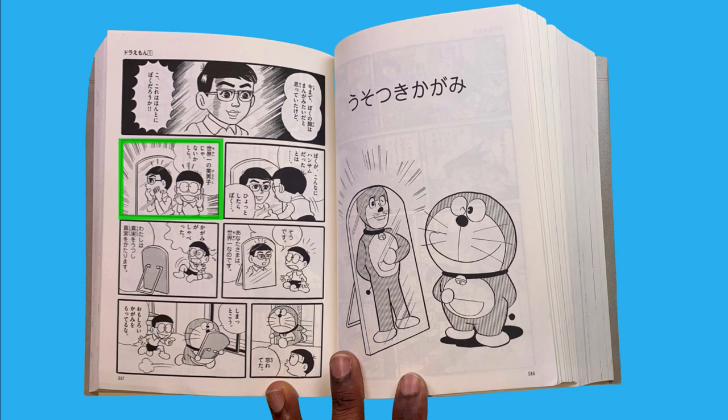The mirror says, so desu. That's right. Anata sama wa, that's a polite way of saying you, seikai ichi nano desu. And we know that seikai ichi means best in the world, and that nano desu, it means you're saying something with confidence. It means that the mirror is like, yeah, definitely. So if we string that together, it's like the mirror saying, you are definitely the most handsome boy in the world. Let's look at the next panel.